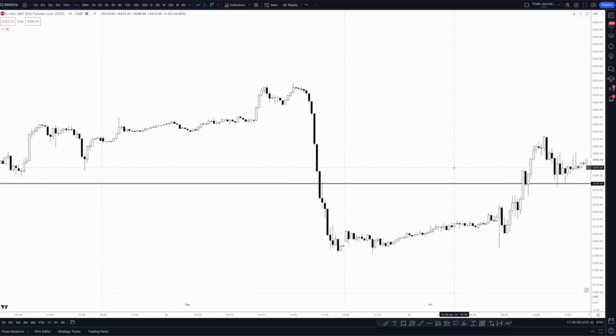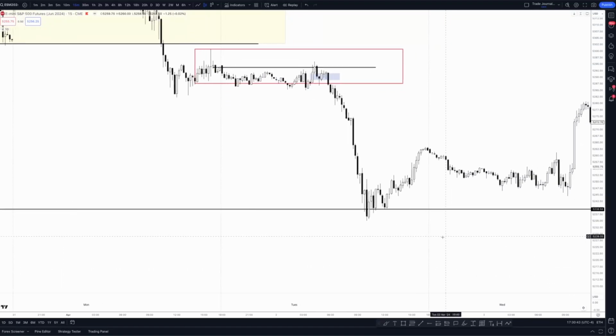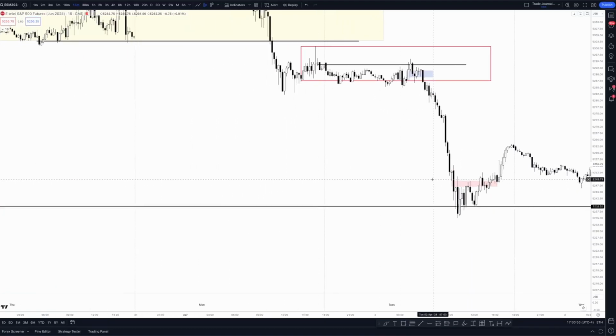Now, was there an entry here? There absolutely was. One of the entries that I like to use is, again, similar to this. It's the same type of entry method. We have an imbalance that gets flipped. So we have this bearish imbalance. If price is bearish, it's going to respect these imbalances like it did here, above here. It traded up into it because it wanted to continue lower.